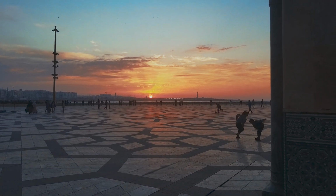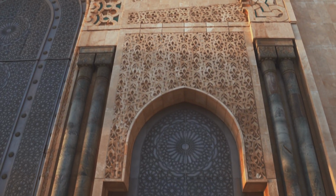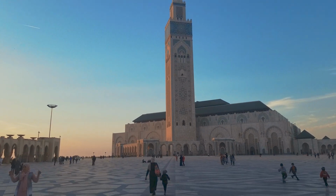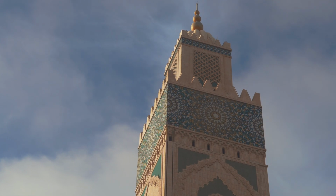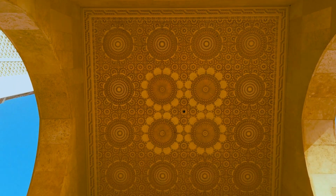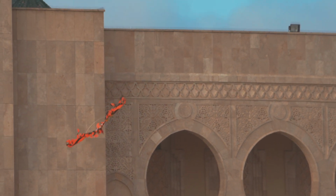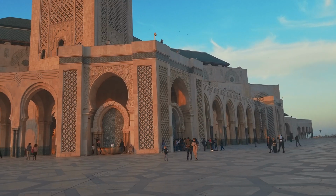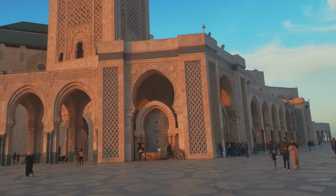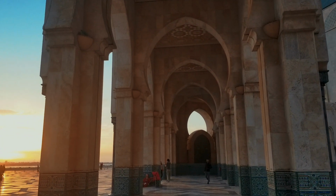This mosque is situated over the Atlantic Ocean, and it fits nearly 105,000 congregants. As you approach it, you'll feel overwhelmed by its sheer size, with a colossal minaret that reaches 210 meters into the sky. The design is based on traditional Moroccan architecture, and it's truly a sight to behold. The courtyard was bustling right after evening prayers as families enjoyed the weather. This is definitely a sight that is worth seeing.